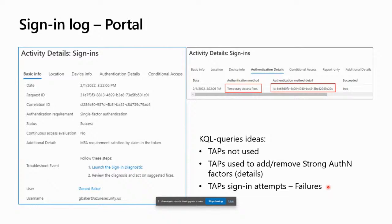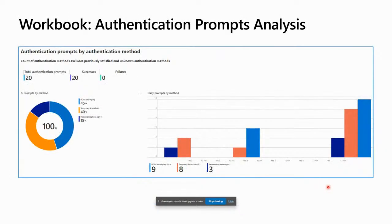That's about logs, and just a couple of words about the amazing Workbooks. First of all, we would like you to use Workbooks. To use Workbooks, you need to stream your logs to Azure Log Analytics, and then these Workbooks are going to be available for you. One of them, which was moved to generally available on January 15, is named Authentication Prompts Analysis.